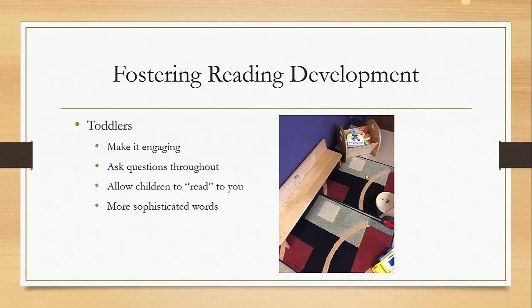But allow time for children to be able to read to you, meaning that you're going to sit down and they're going to take control and turning the pages. They might be jibber-jabbering at you, the story may not make sense, but you can then maybe ask some open-ended questions to try to encourage and solicit that communication back. You can also start to introduce more of a sophisticated vocabulary, meaning that you're introducing words that they may not necessarily already know, but if you have a way that you can then describe what the word means in terms that they do know, that will help them continue to build that vocabulary.